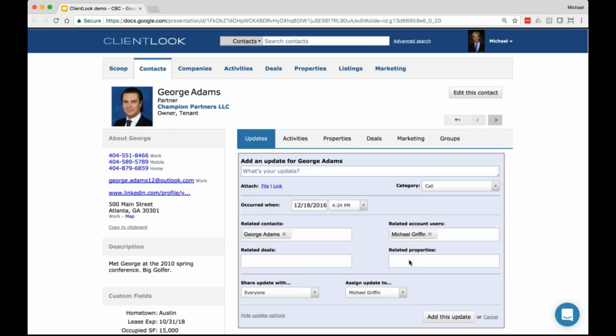So like I said, if you make a phone call and you simply relate it to a deal, suddenly, bam, you now have an entry in your client's deal record, and they'll log in and they'll see that. Now the fields down below, every record that you enter into ClientLook, every contact, every property, every activity, every update has these two fields at the bottom: share update with and assign update to.